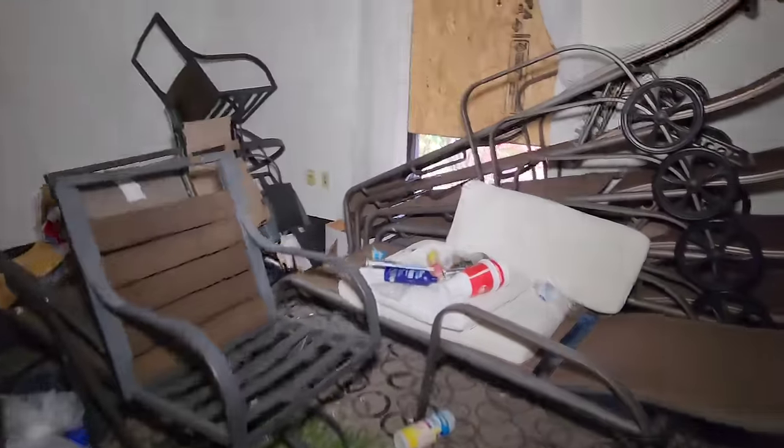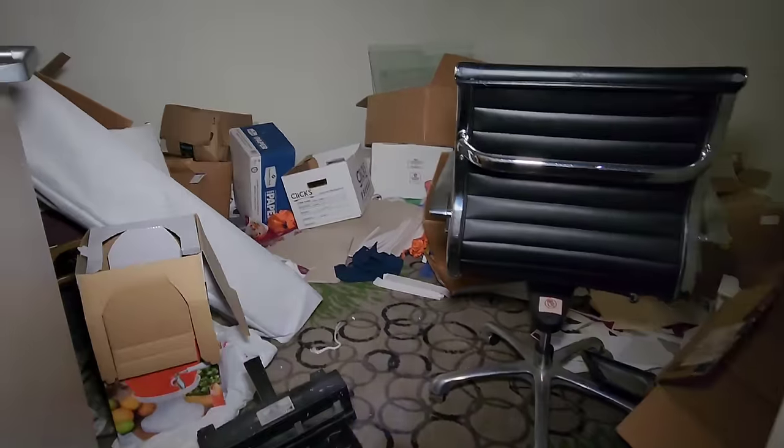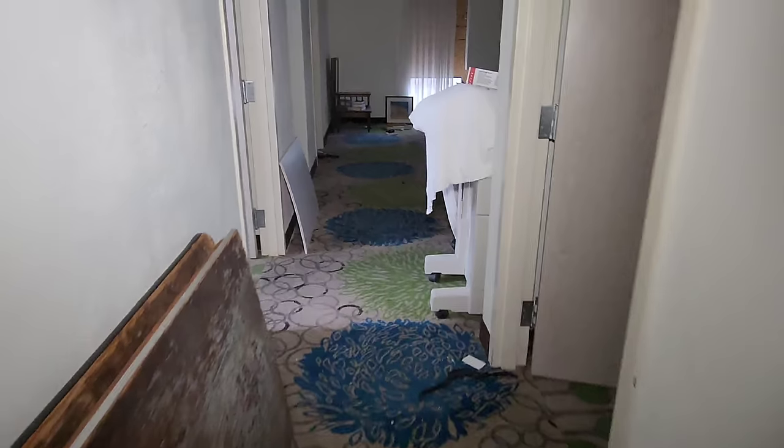Patio chairs. Chaise lounge. Shampoo. A banner, a lot of furniture. Tickets. Throwing a bunch of paperwork and junk in here. Nothing special.